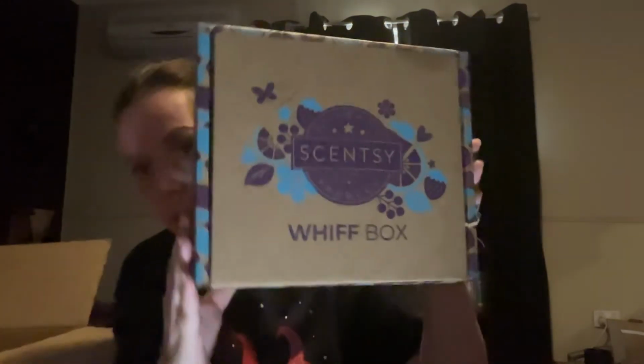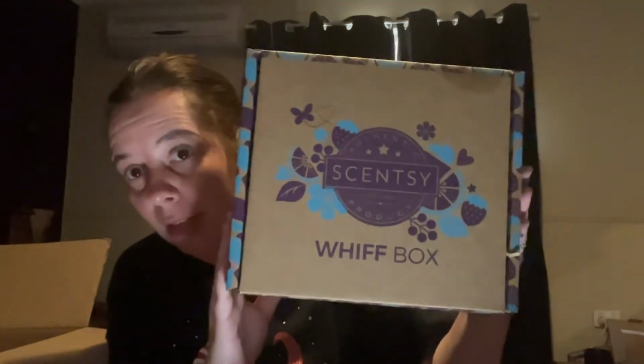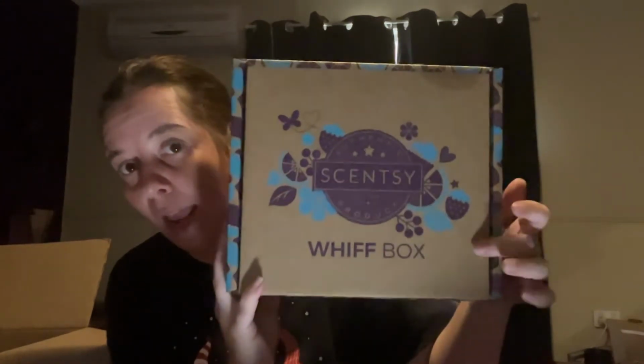And then when your club hits $101 in Australia, you get to choose a half price item. It can be anything you want, but it can also be the whiff box. And as you can see, they have redesigned our whiff box packaging to a brown box instead. This is the only way you can get the whiff box half price. You cannot get the whiff box half price through party rewards or hostess credit. The only way you can get it half price is by having a Scentsy Club subscription that reaches that tier of $101 or more.